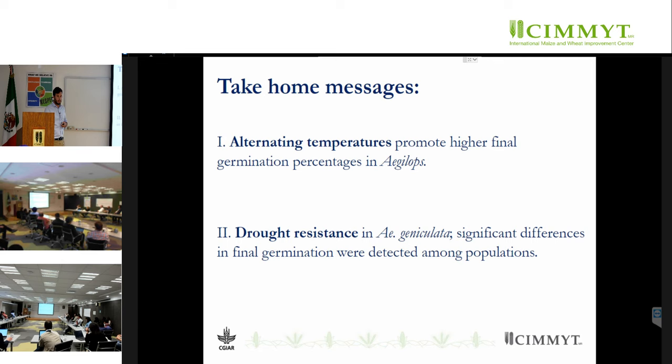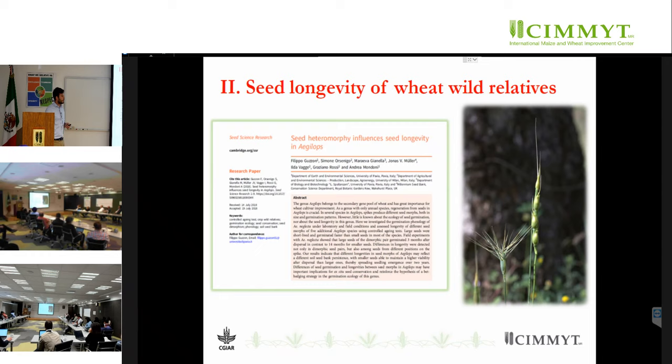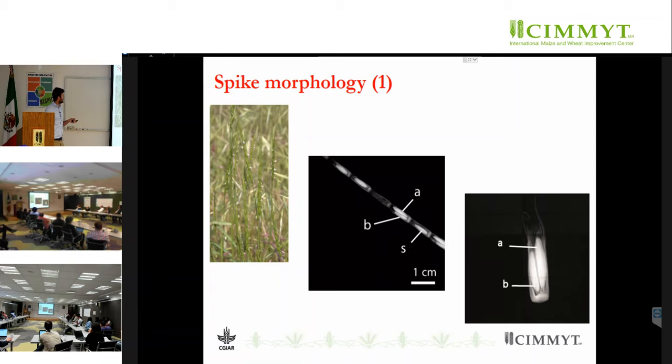So finally, I also studied seed longevity in Aegilops. Seed longevity is a very important seed trait because, of course, it allows the seed to persist in the soil, but of course also to survive in the gene bank. So it's really important for us that we are working in a gene bank. So first of all, cleaning a lot of the material, I noticed that the Aegilops show seed heteromorphy, which is the production of different seed morphs by the same mother plant, and especially within-spikelet seed dimorphism, with the production of a bigger and a smaller seed.